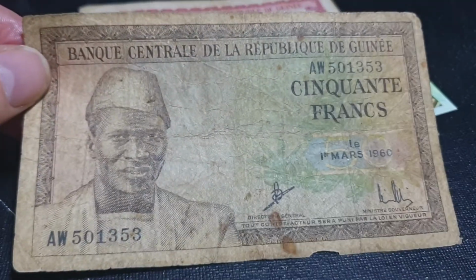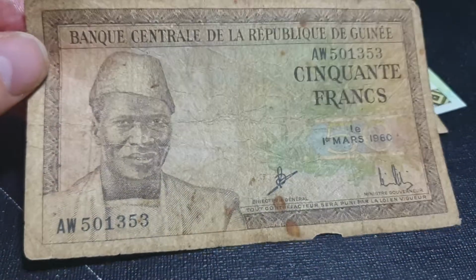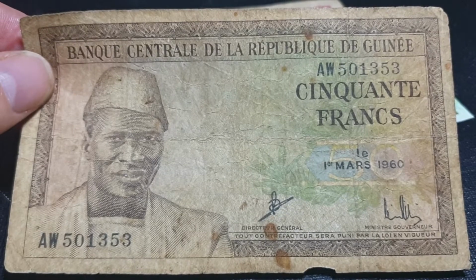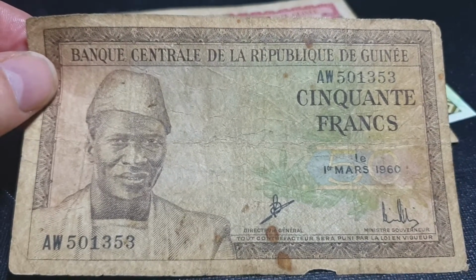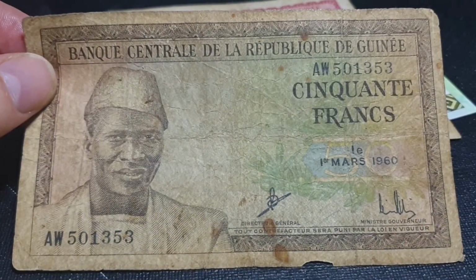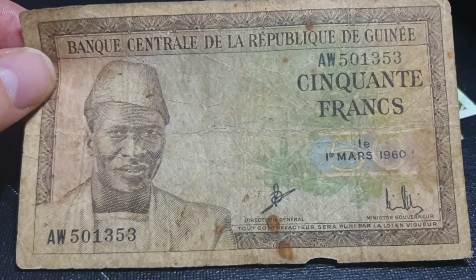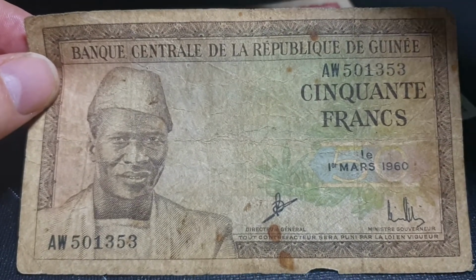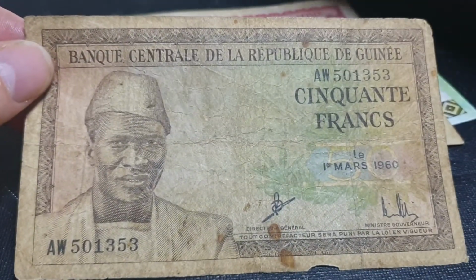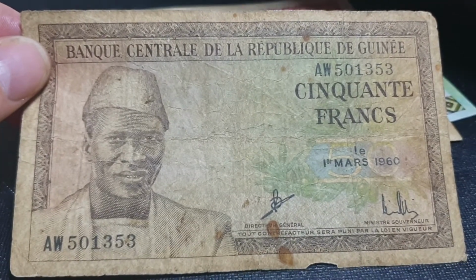The various revaluations that actually occurred in Guinea. So this is the 50 franc. It's the smallest banknote value that was actually issued. The highest was 10,000 francs in the first series, but I think the second series only had 5,000 francs. And as you can see, it's actually in pretty poor condition. But you can actually get 50 francs in pretty good condition, but they're also pretty expensive in themselves.